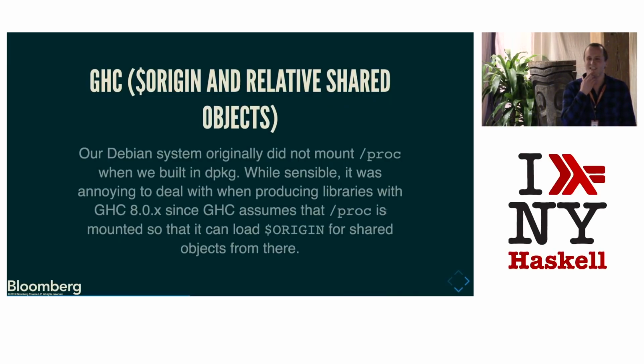Another thing. Haskell's shared objects actually refer to each other and to other things with a relative path. Many times when you're using shared objects, you probably refer to things with an absolute path. For example, if you link in the Linux shared objects, you probably would be using an absolute path to point to those .sos. But the Haskell shared objects actually point to each other in a relative way.